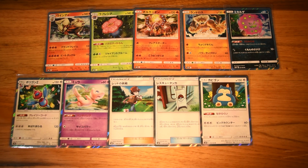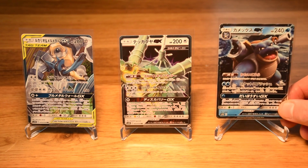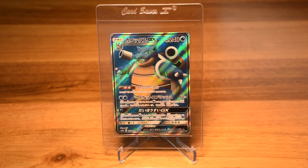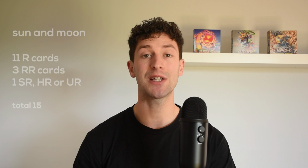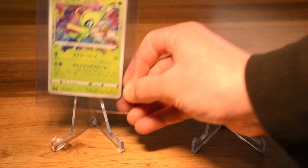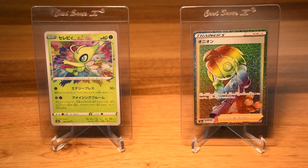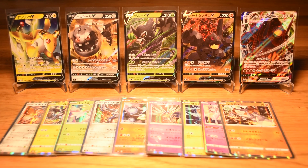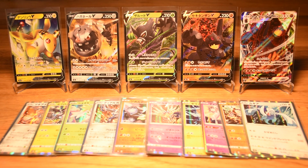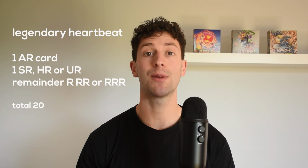For expansions from Sun and Moon, you'll almost always find 11 R cards, 3 double R cards, and either 1 super rare, hyper rare, or ultra rare, which makes for a total of 15 cards which are tier R or higher. And finally, for Legendary Heartbeat, you'll always find 1 Amazing Rare, noting that so far Amazing Rares are exclusive to S3A Legendary Heartbeat, 1 Super Rare, Hyper Rare, or Ultra Rare, noting that sometimes you may find 2 in a box, and a mix of R, double R, and triple R cards, which works out to a total of 20 R or higher cards per box.